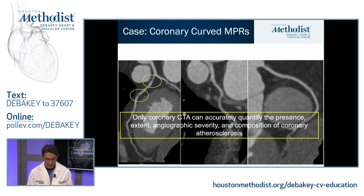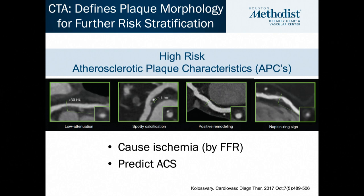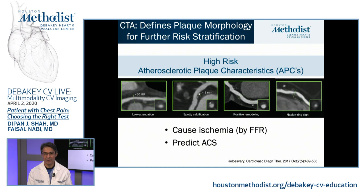This is the point I want to make: CT is really the only test out there that tells you whether you have atherosclerosis, the extent of your atherosclerosis, and what kind of atherosclerotic plaque you have. And it is important to know what kind of plaque you have. Literature and data have shown us there are plaque characteristics that are high risk. What do I mean by high risk? A plaque that's very fatty, with a Hounsfield unit less than 30, spotty calcification within that plaque, positive remodeling of the vessel, and what we call a napkin ring sign. Studies have gone on to show that these plaque characteristics predict ischemia and also predict acute coronary syndromes.